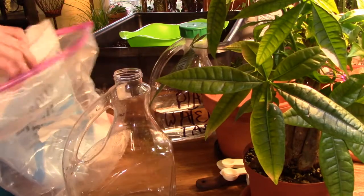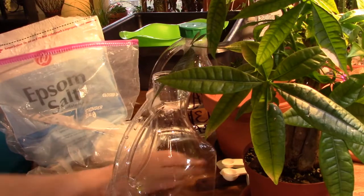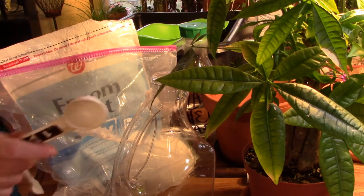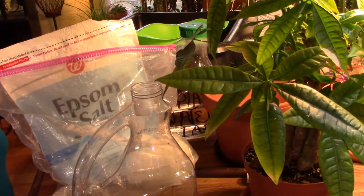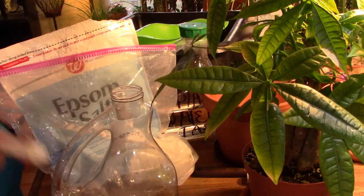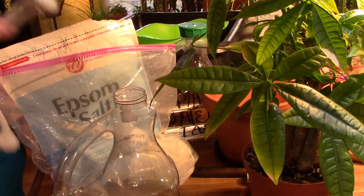As you can see, some of it I had to dump out and pound on the table because I didn't have it in this big bag, and it got a little hard. So now I keep it in a Ziploc bag. I normally use 1 tablespoon per gallon, and that's 15 milliliters. But because I'm using a little over a half gallon, I'm only going to use half a teaspoon, which is 2.5 milliliters. Keeping in mind, it may not be quite strong enough, but I'd rather underdo it than overdo it. If you put too much in, then you can damage your plants. So for this container, I am using a half teaspoon of Epsom salt.